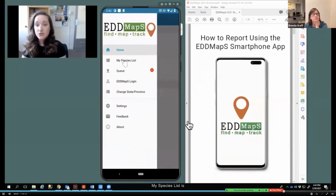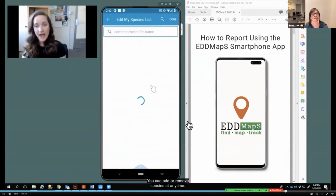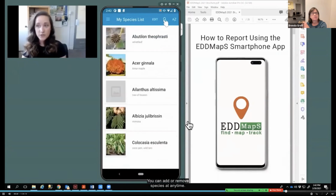My Species list is just a customizable list that makes for easy access for finding and reporting these species. So maybe you only know a handful of species that you're comfortable identifying, or your job is only interested in a couple of species. You can add them to your My Species list for easier finding and reporting purposes. And you can always edit that list using edit. You can add or remove species at any time. You can search it as well as sort it by common name or scientific name.